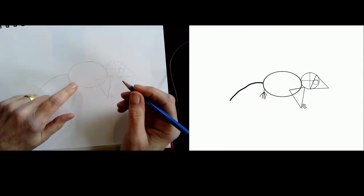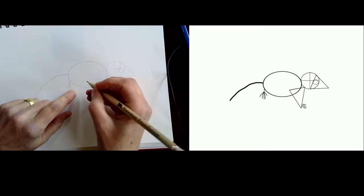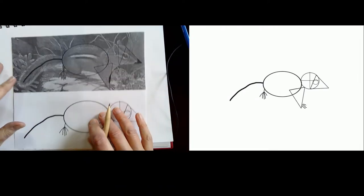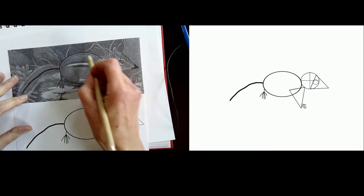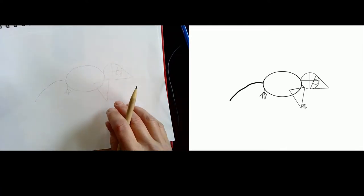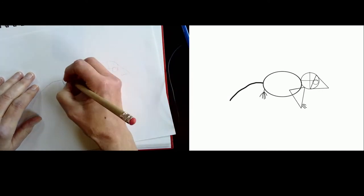So let's go in. I'm going to darken this a little bit so that you can see what I'm doing. I'm going to start with this oval shape. Now, the oval shape, to me, is kind of the most important shape of our little creature here. It's this area here that covers kind of the body. So we're going to start with that. I'll just darken this up a little bit, and I'm going to do a nice oval.